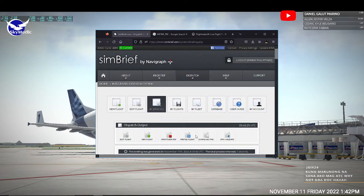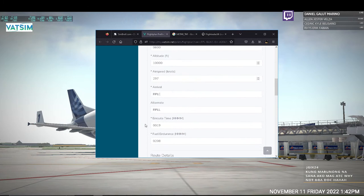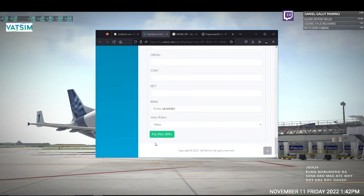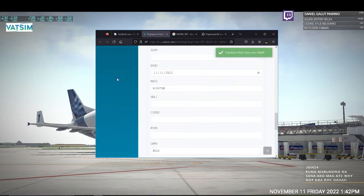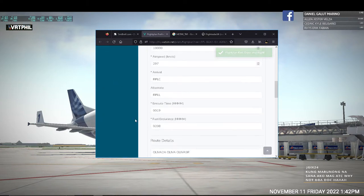Okay, let's refine. We're on Beluga 1. There you go. Alright, so it will take us around 19 minutes to depart runway 06 and arrive at runway 02 of Clark.